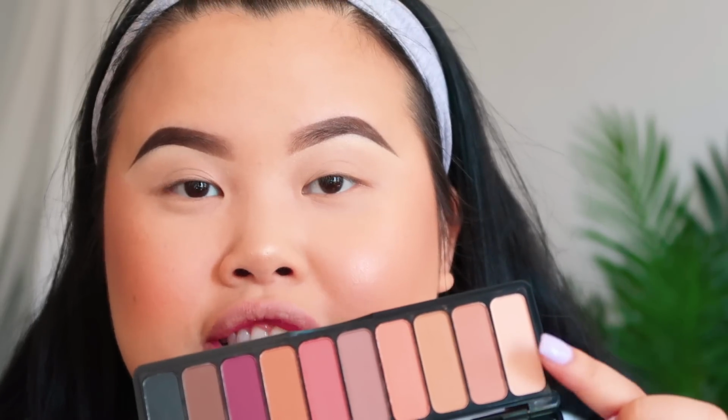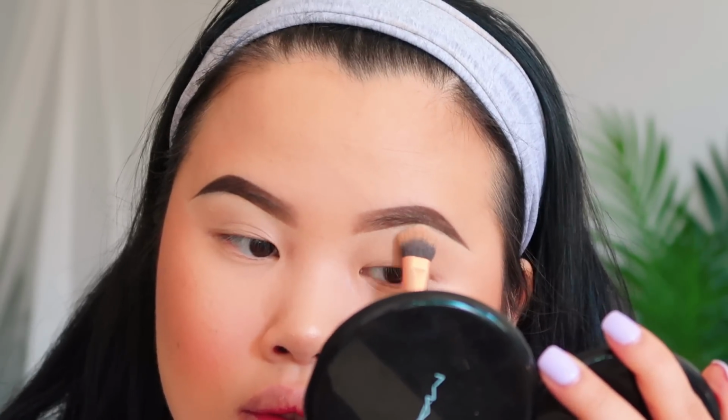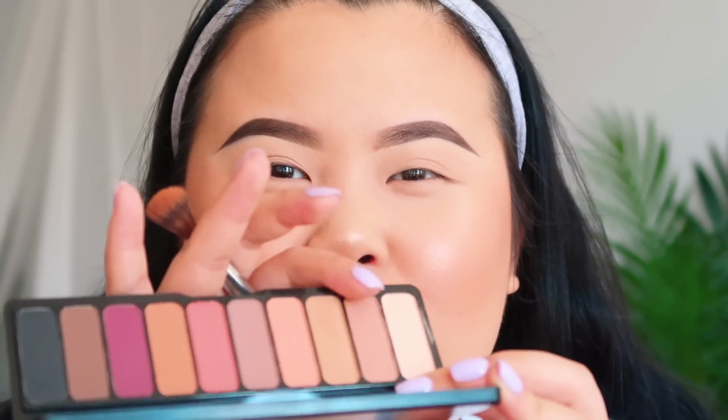I'm gonna go in with this first color right here. This is like an all-around neutral skin tone color, and I'm going to put that all over my lid up to my brow bone. And then to add definition onto my crease, I'm gonna go in with the color right next to it. It's just a really nice light brown shade, and that's really gonna be easy, especially for beginners, to build the color up.